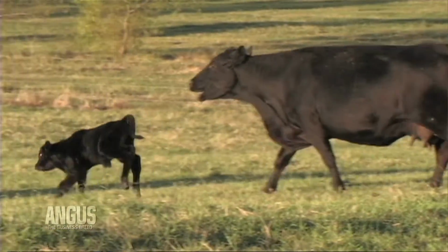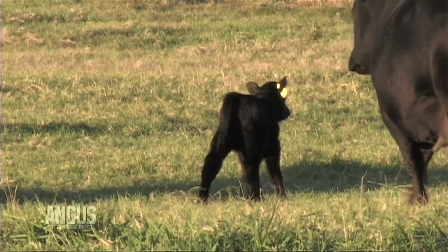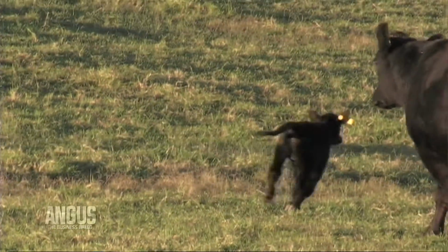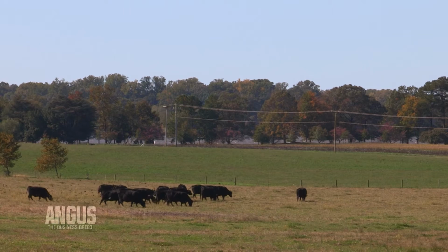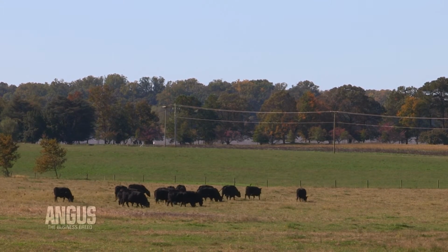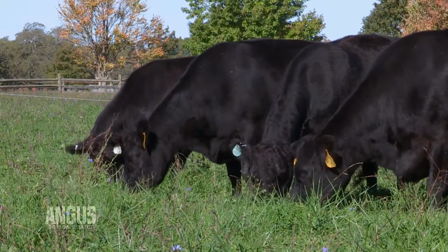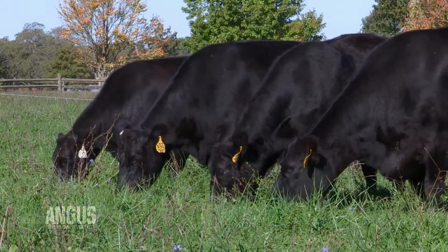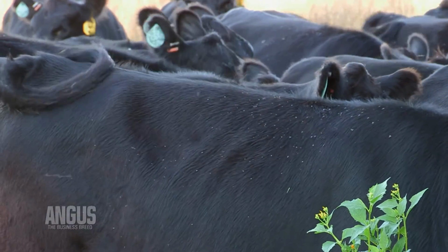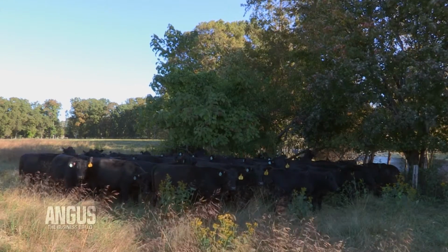We currently would use DNA cards to do parent verification that is used to identify the sire or the dam of an individual calf. There's been a lot of technological advances in the genomic tests that we now have available. They include hundreds or even thousands of markers for individual traits, but even as powerful as those tools are, they still don't account for all of the genetic variation for a particular trait.